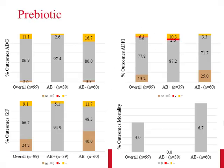So we look at prebiotics first, just so we don't miss anything that might not come in the oligosaccharide or the resistant starch, so we can try and get as many numbers as we can. So we ended up with 99 overall trials in the prebiotic. 11% of those reported a positive outcome in average daily gain. Now this is where it really kind of hits home. When there's antibiotic in the diet, we only have 3%, 2.5% that are reporting a positive outcome of that prebiotic. But compared to when there's no antibiotic in the diet, we're almost up to 17% that report a positive outcome.